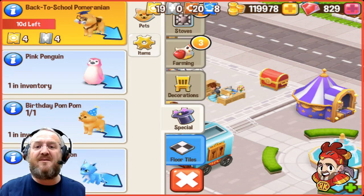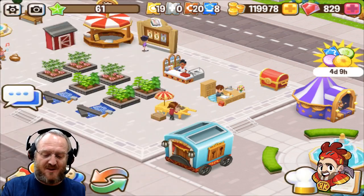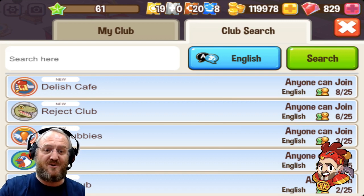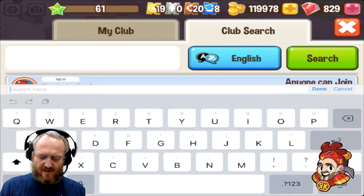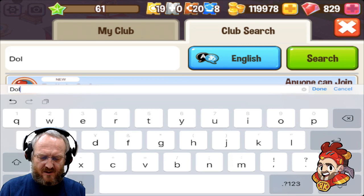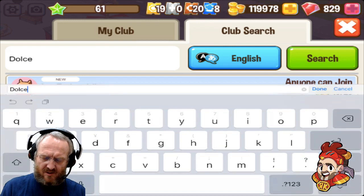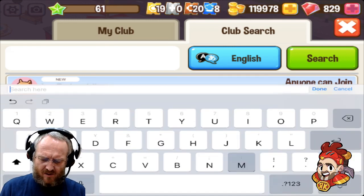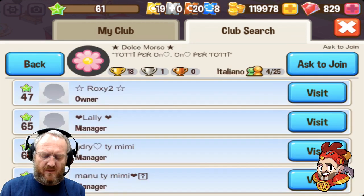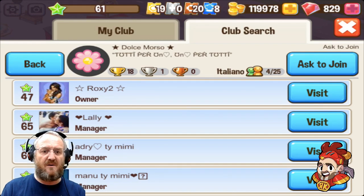Right, okay. I think it's because it's too many silver vouchers. Seriously, too many silver vouchers as item costs. All right. Okay, dulce morso. I think I'll do morso, it's easier. And this one needs to be Roxy. I got Roxy 2. Okay, let's have a look.